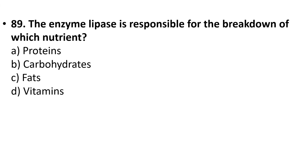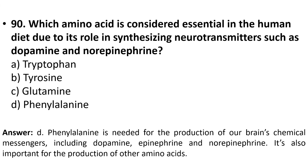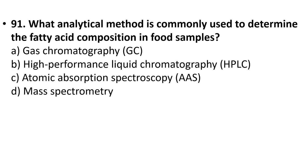89. The enzyme lipase is responsible for the breakdown of which nutrient? Proteins, carbohydrates, fats, vitamins. Your answer is option C, fats. 90. Which amino acid is considered essential in the human diet due to its role in synthesizing neurotransmitters such as dopamine and norepinephrine? Tryptophan, tyrosine, glutamine, phenylalanine. Your answer is option D. Phenylalanine is needed for the production of our brain's chemical messengers, including dopamine, epinephrine, and norepinephrine. It's also important for the production of other amino acids.